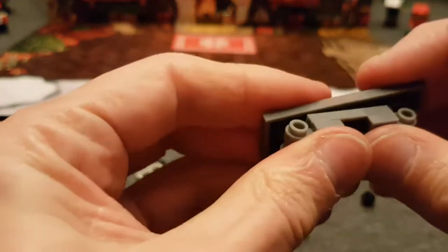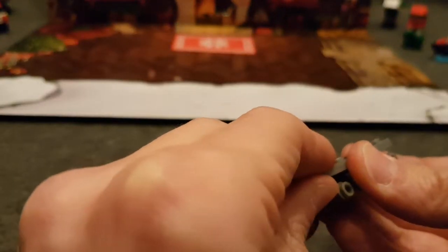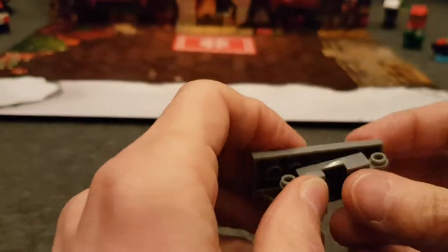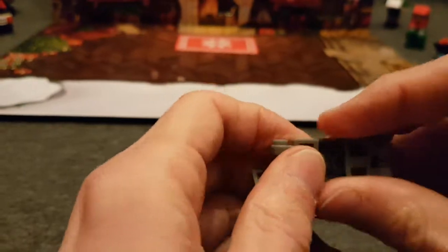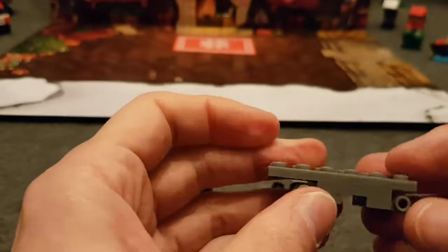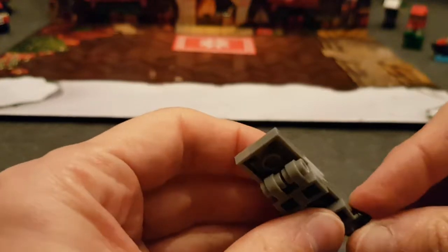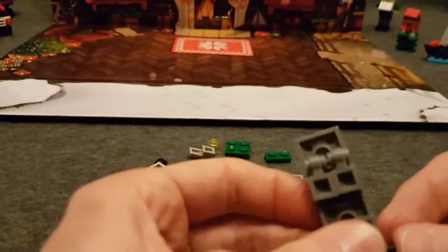Oh dear, oh dear, oh dear. Oh, or is it meant to go there? Let's examine for a moment. Yes, I do believe I had it correct. There was me worrying for a moment that I'd got it wrong, but I hadn't. So, huzzah, I hadn't got it wrong this time.